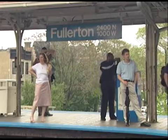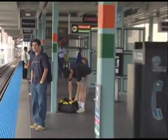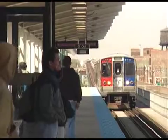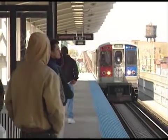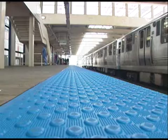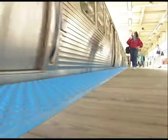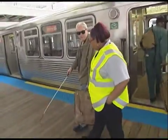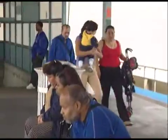Once you're on the right train platform, there are other tips to keep in mind to make sure your trip is a safe one. They should never stand near the edge of the platform. That's number one. The second thing is that they should never turn their back to the train. They should always face in the approaching direction of the train. You may have noticed the tactile blue edging running down many of the CTA's platforms. Well, this is mainly for customers with sight disabilities, but it's also a helpful reminder for all customers to stand back from the platform's edge.